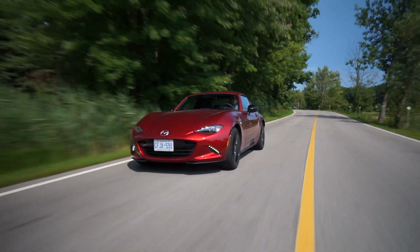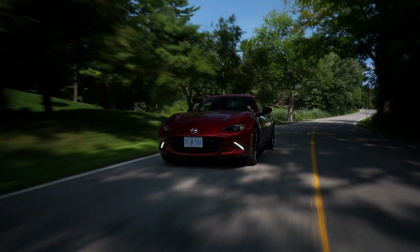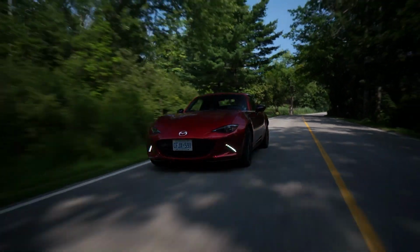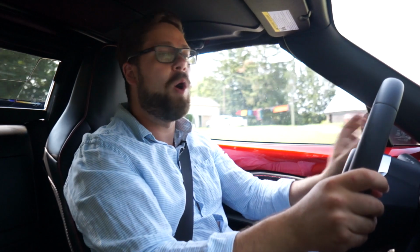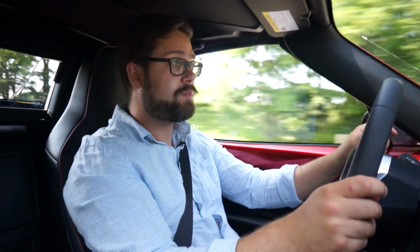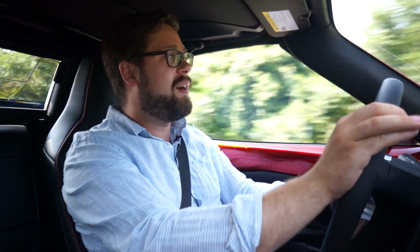This is just awesome. I didn't get an NA or an NB, even though I kind of like them better than an NC. I own an NC, as I said. I got that because I fit in it better. I fit perfectly in this now. No complaints about the driving position in this car. That has actually improved the car massively, in my opinion. We have a physical handbrake. Thank you for that, because handbrake turns, obviously. What else? The rest of it is just a regular Miata.